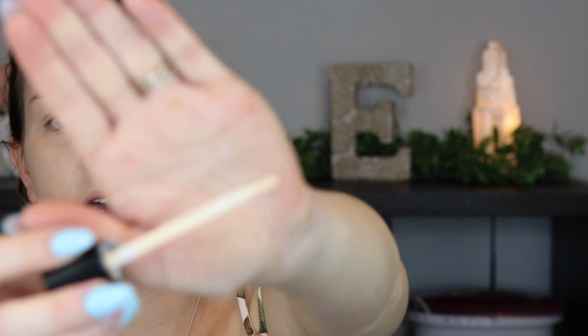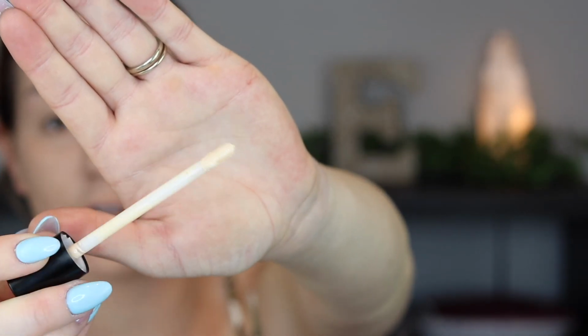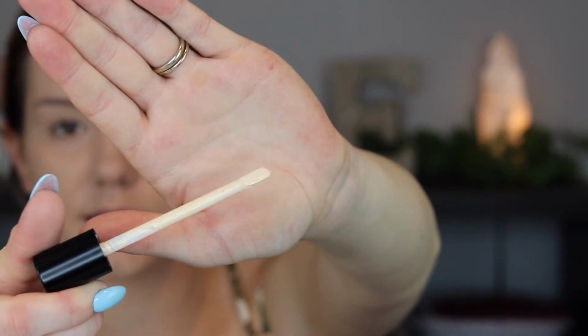And then this is the Lawless applicator. They actually are somewhat similar in a sense that they have a very flat applicator, but this one is not a brush. It's more of that spongy kind of thing. So let's go ahead and start. Let's go ahead with the Lawless.